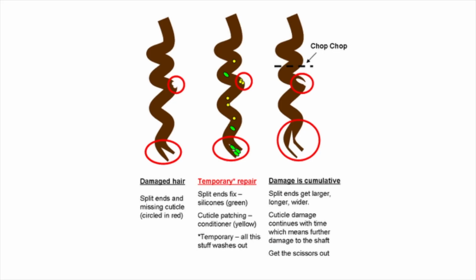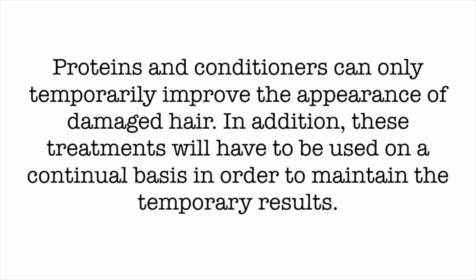All the proteins in the treatments or even some of the conditioners basically bind to the holes and gaps in your cuticles, and it gives the appearance of healthier hair because it's filling in those gaps. But those ingredients do wash away, so you have to keep up with the actual treatments.